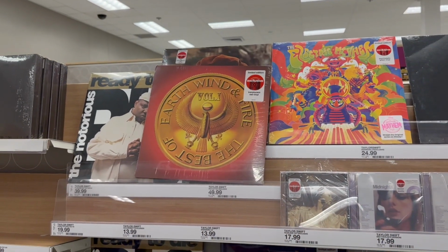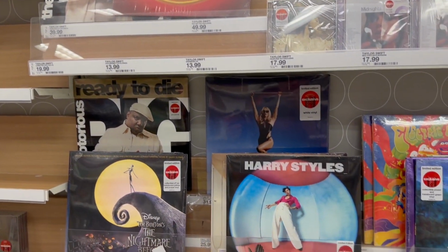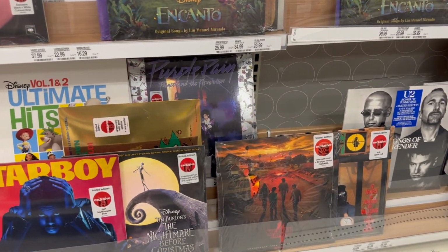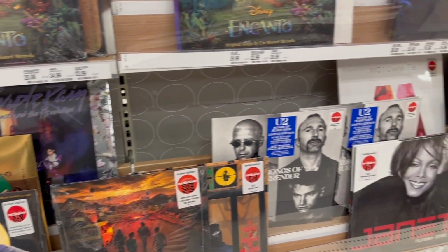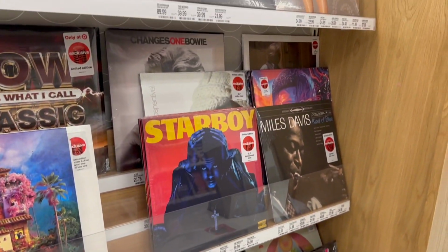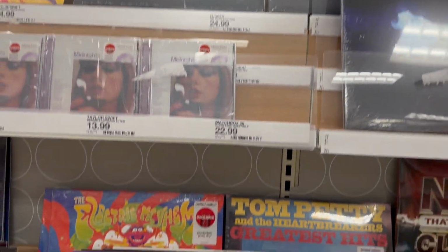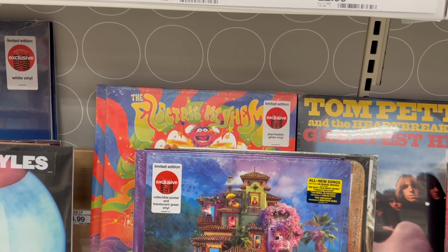And you know what? I thought I'd just show these off because I haven't actually looked at these in a while, but check that out if you're a record collector on vinyl. They got all the records out and they seem to be making a comeback. The Electric Mayhem, look at that.